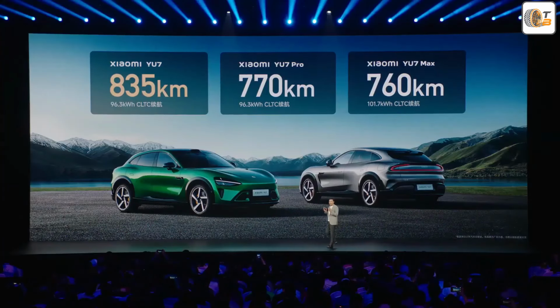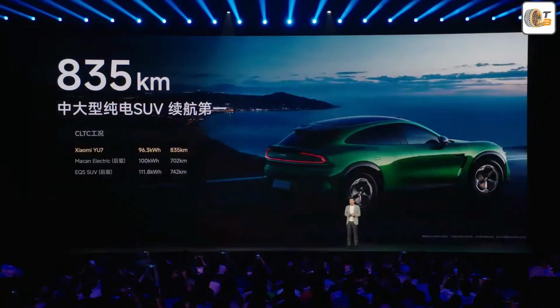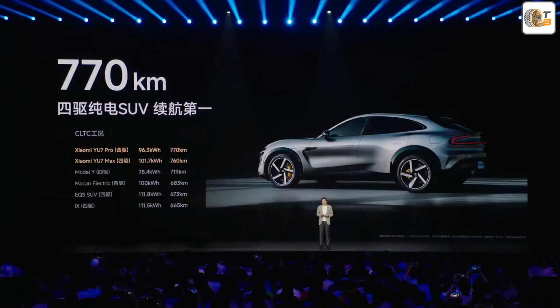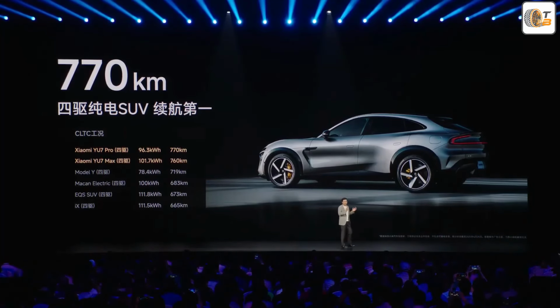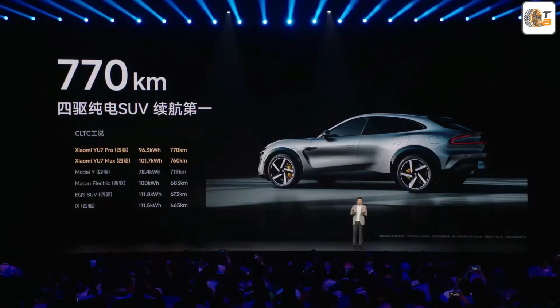For an SUV, we have great passability. And range is the most important and the most expensive configuration in the electric vehicle, and at the same time we have a higher requirement for the technology. Let's take a look at the standard version, and we see that it has 835 km, so in terms of range, it ranked #1 for the mid to large SUV, and also for the range, also ranked #1, which is 770 km.